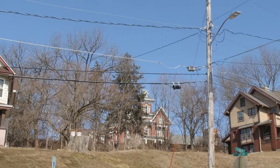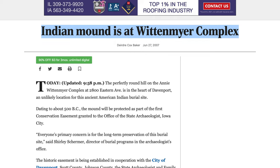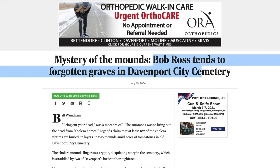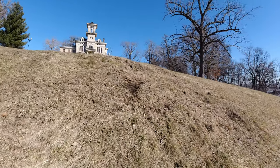And I can't help but wonder, after learning about the mound at Annie Whitmire, and the tablets found at the Cook's Farm mounds, and the mystery of the mounds that Mr. Bob Ross tends to, forgotten graves in Davenport City Cemetery, what could Mass Mound potentially be covering up?